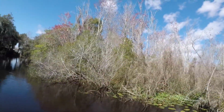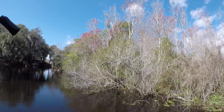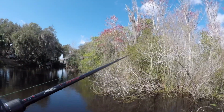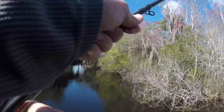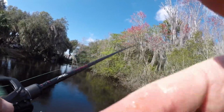But I don't see any beds, and I haven't seen any fish. So I don't know where they're at. But fish this canal and then head back out and probably try another spot. Maybe go run across the lake where the wind isn't so bad. So on the south side today, maybe fish some more offshore, but that's where we're standing right now.